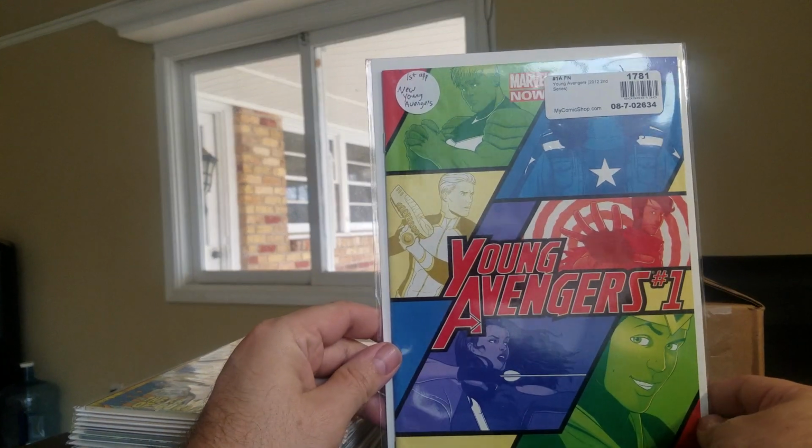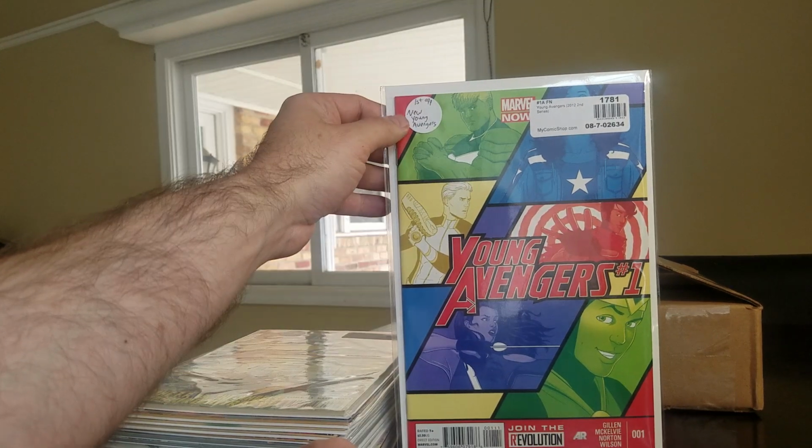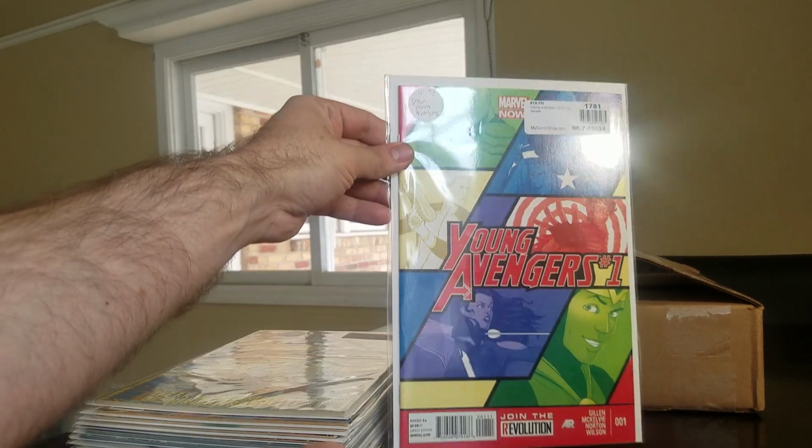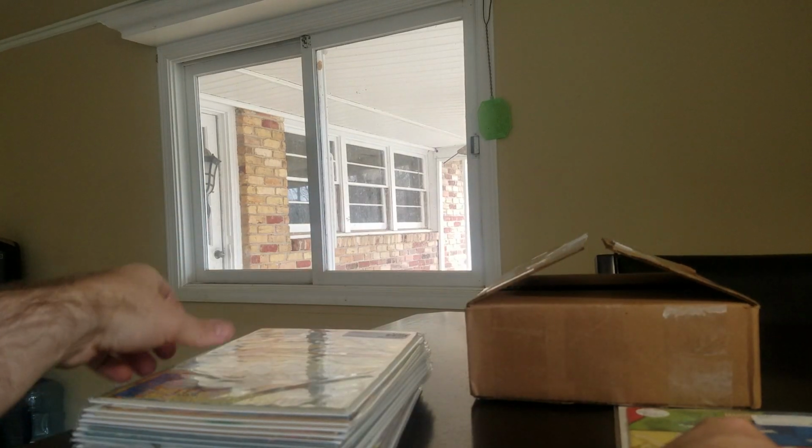All right, a Young Avengers #1, first team appearance. I wrote first appearance, but it's more or less the first team appearance of the new Young Avengers. They got that one at fine condition.